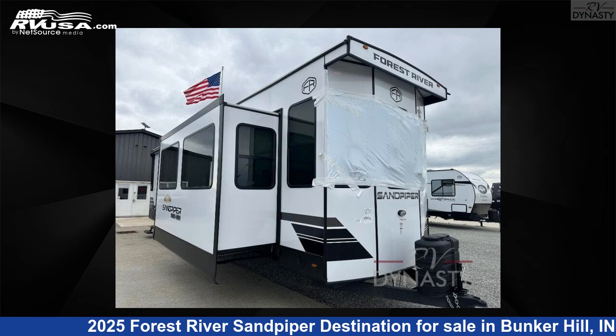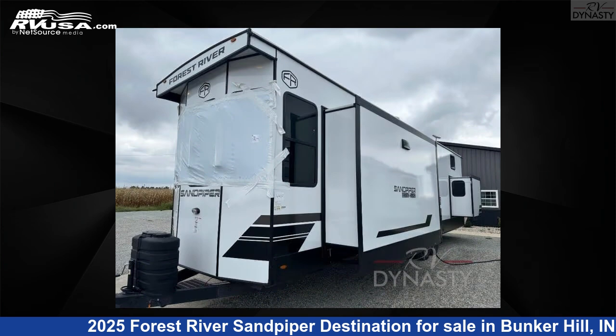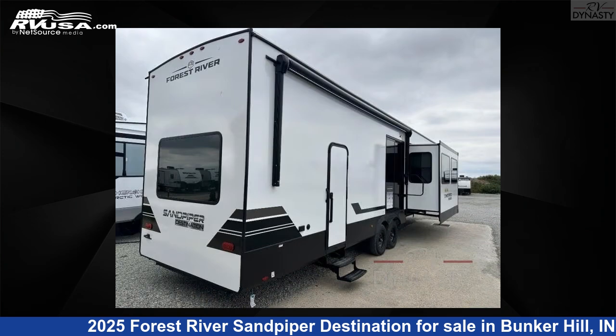This 2025 Forest River Sandpiper Destination Trailers 399 Loft is a destination trailer RV. It is located in Bunker Hill, Indiana, 46914 and is offered for sale by RV Dynasty.